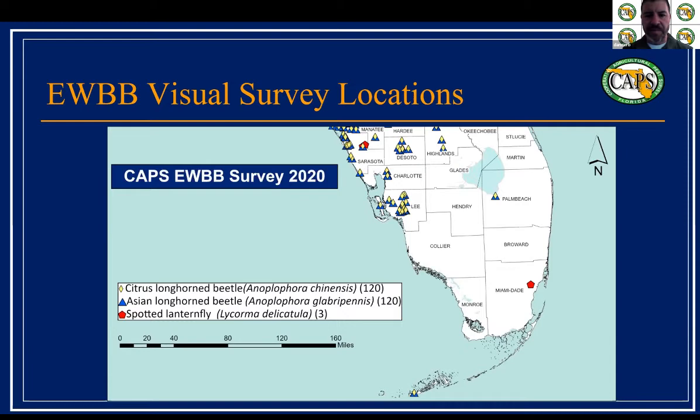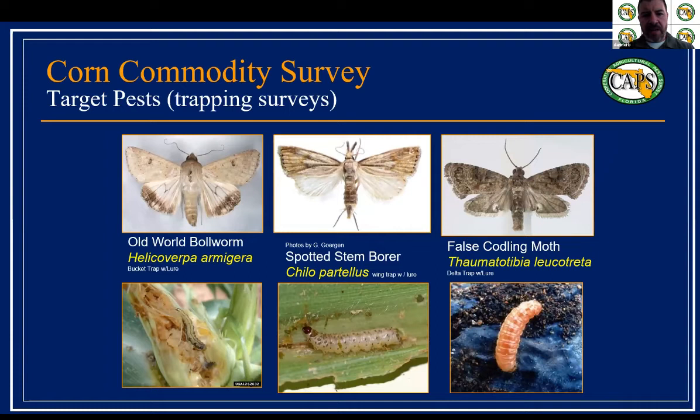Moving to our corn commodity survey, this one's going to focus mostly on lepidopteran pests, and then we have some diseases as well. And a couple of these you'll see recurring in many of our surveys. The old world bollworm is one of them. That's probably one of the most important pests we look for in Florida. It is a noctuid moth, and the larval stage is the most damaging stage.